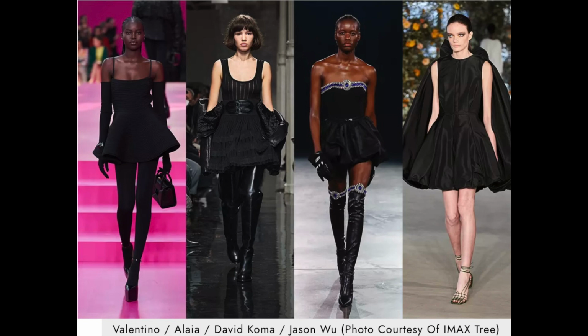The silhouette is very playful. There's another one from Alaya. I feel like they do dark romance very well because it's all about the cuts. It's all about the shapes. And the next one is David Koma.